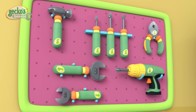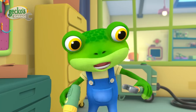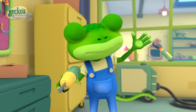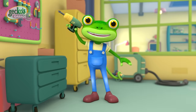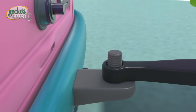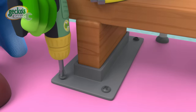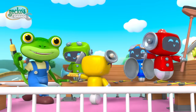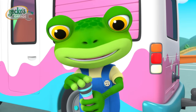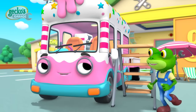What tools do we need? Wrench, power drill. Gecko's garage, time to fix. Gecko's garage, let's fix this. Let's attach a trailer to Vicky's tow ball. Then fit a bench so our band won't fall. Wire up the microphone straight to the speakers so Vicky's customers hear us and come and seek us.